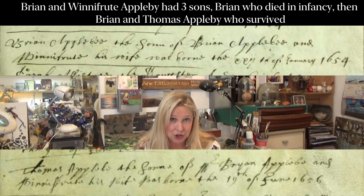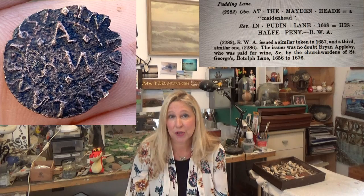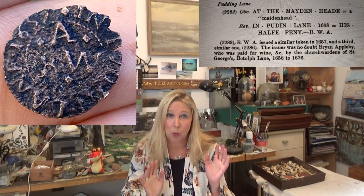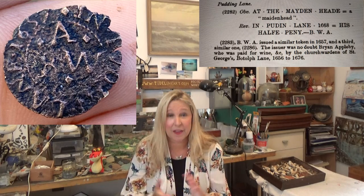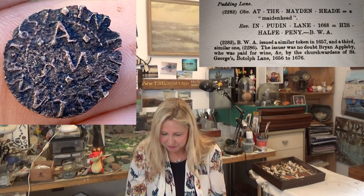If anybody wants a good challenge and you want to go and look up Brian Appleby and try and find out as much as you can about him, his tavern was called the Maidenhead. He was in Pudding Lane. The tokens were issued in 1657. Wife called Winifred. There you go. Lots of information. But, you know, brilliant.